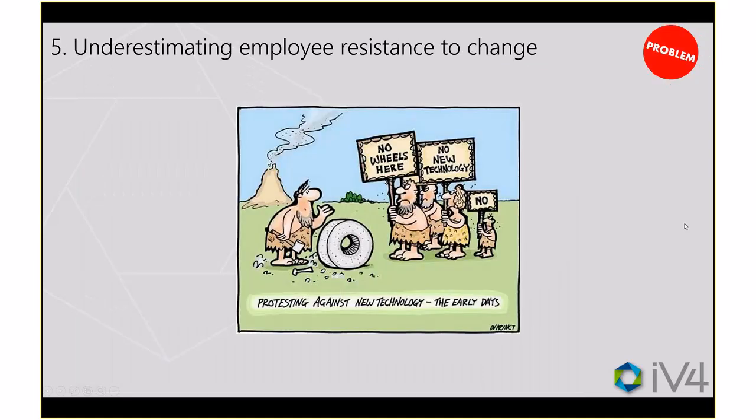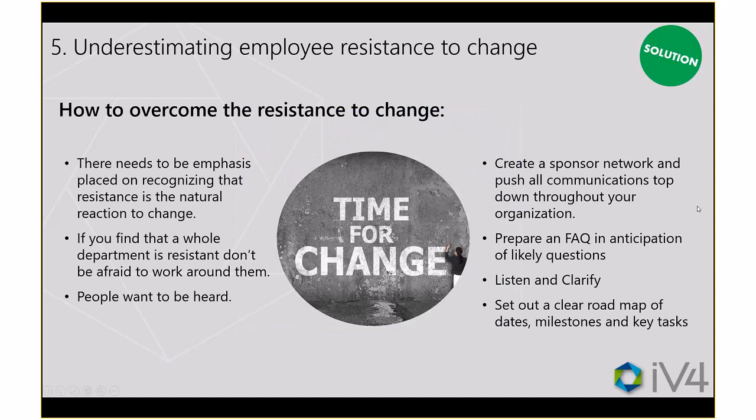Problem number 5: underestimating employee resistance to change. Now, this is a great little comic here. Nobody wanted the wheel at the beginning, but now we all can't live without it. It is a mistake to think that resistance won't occur. Change is like a grieving process, so expect and prepare to face denial, anger, confusion, and crisis. But employees can be helped through this process to reach and accept new confidence.